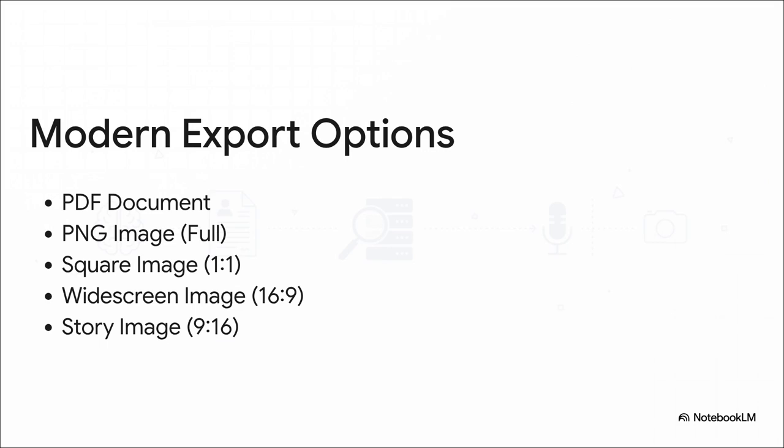Yeah, of course, you can get your standard PDF, that's a given. But check this out. You can export your resume as a super high-quality image, already formatted for a LinkedIn post or a widescreen slide or even a 9:16 story for Instagram. This is huge. You're not just sending a document, you're building your professional brand, like everywhere.